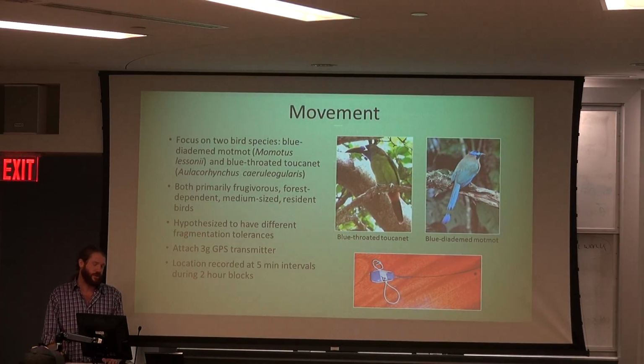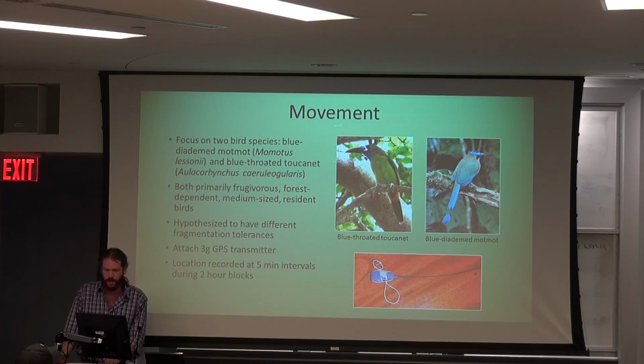And then getting on to the next part of the study, which is actually looking at the movement. For this, we're going to focus on 2 bird species, blue diadem motmots and blue-throated toucanets. We chose these because they're both primarily frugivorous. They're both forest dependent. They're both medium-sized, and they're both residents, but they're hypothesized to have different fragmentation tolerances. Toucanets should be much more tolerant of fragmentation than the motmots.